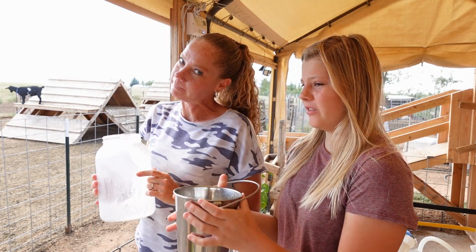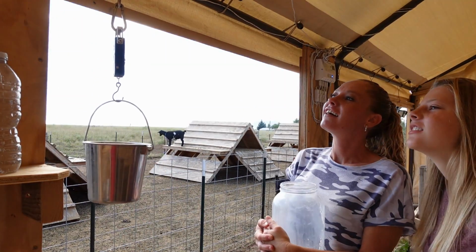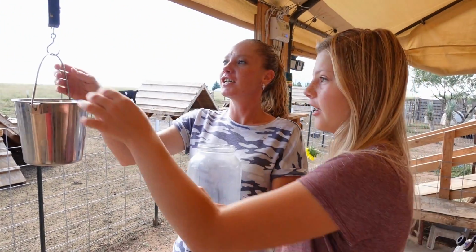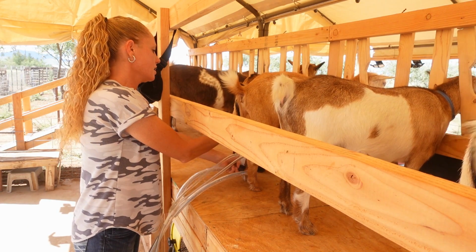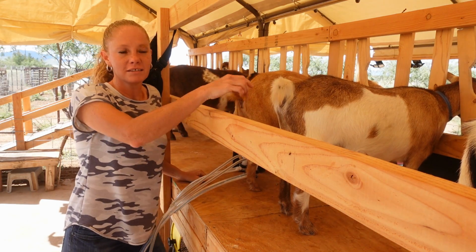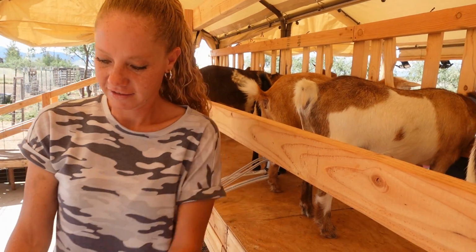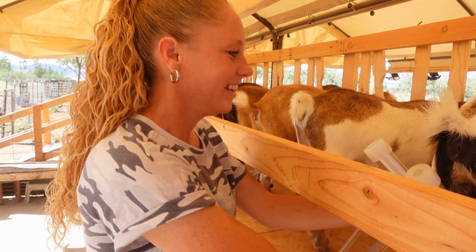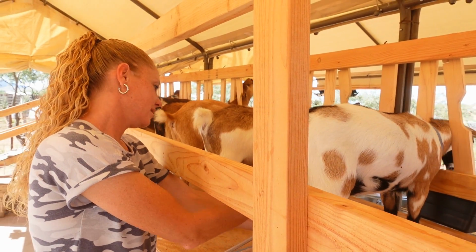Oh, sweet May. Very much under a pound, I feel like. 0.6. Really? 0.8. Oh, good girl, May. Okay, last two does for this morning. We got Tippy, our butterfat queen. Do you remember what butterfat she had, Emily? Like basically 20%. No, 8.3. That's pretty good.